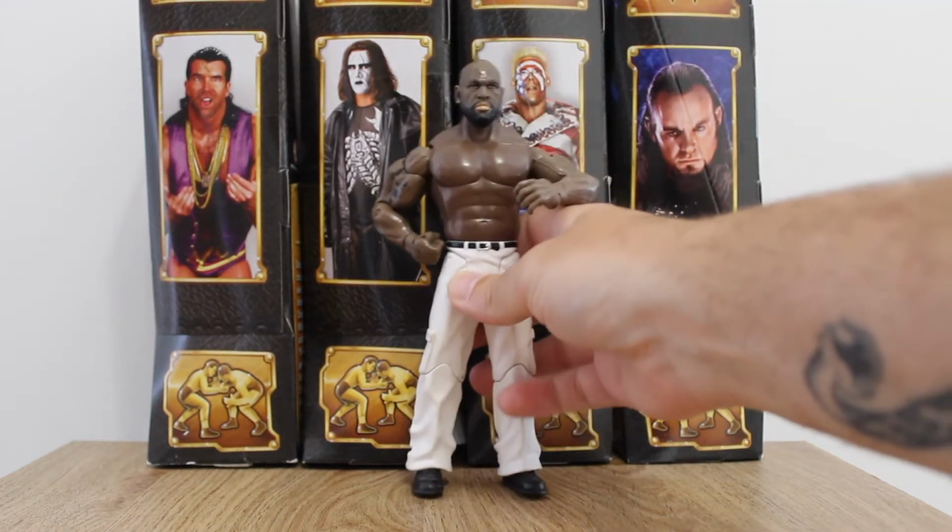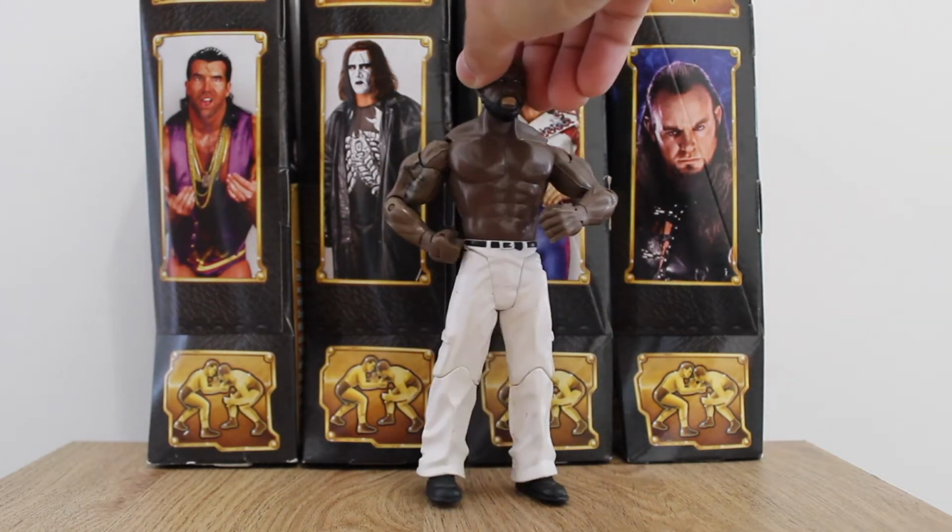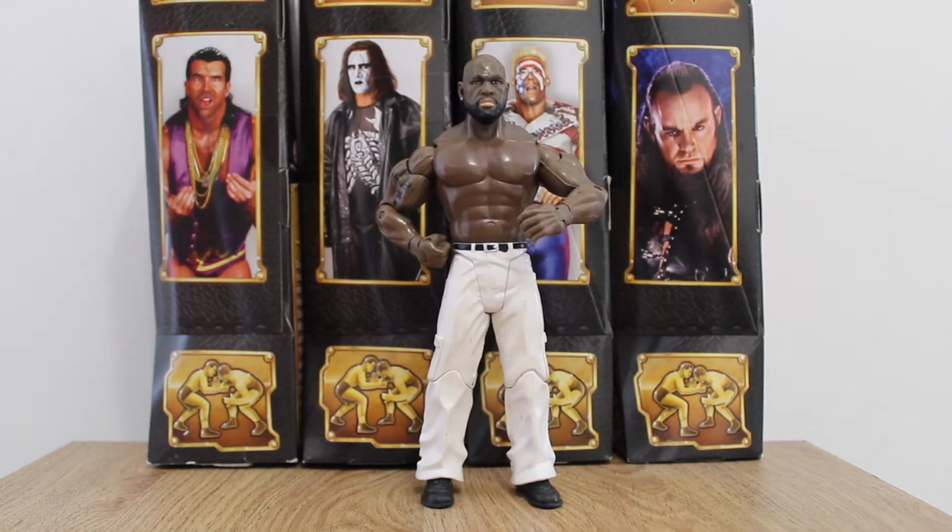We're going to start off today with Ezekiel Jackson. This figure came with Brian Kendrick in a double pack, the Adrenaline line, I think. You can obviously see the tattoo there on the arm. The only thing that's probably missing is the white jacket he used to wear to the ring. I don't think they ever made a figure with that accessory, but it is a good figure. Unfortunately, with the white pants, there's a lot of marks on the figure.